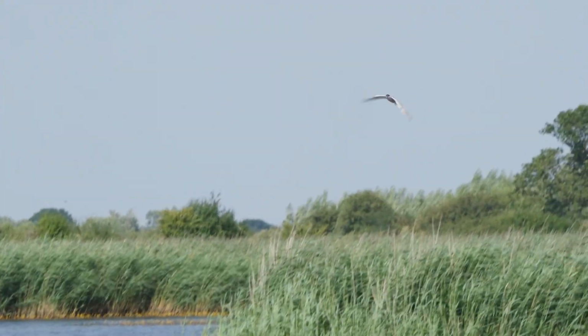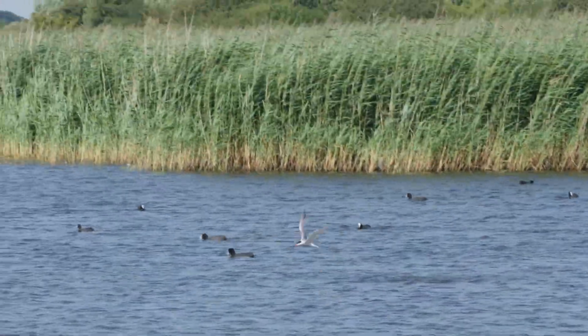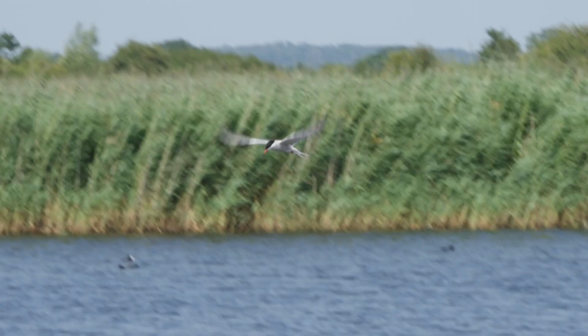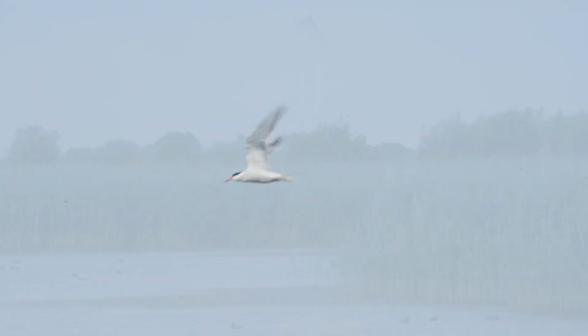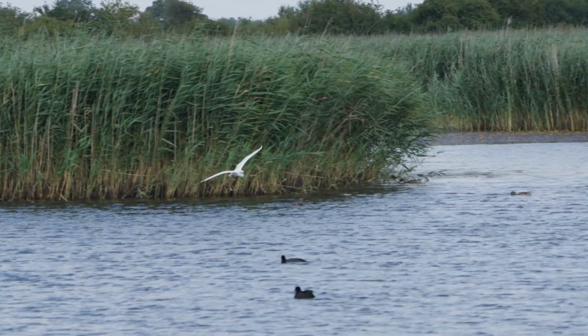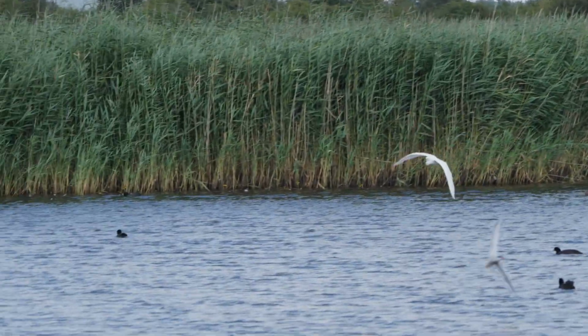So this common tern spent some time hunting just in front of the screen. But it looked as if this egret was a little bit annoyed with its presence and spent a few minutes chasing it off before returning to its perch.